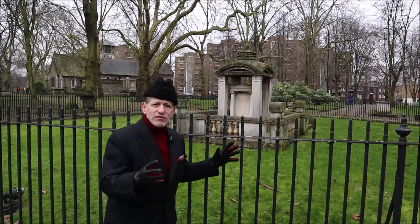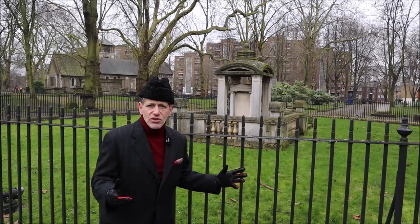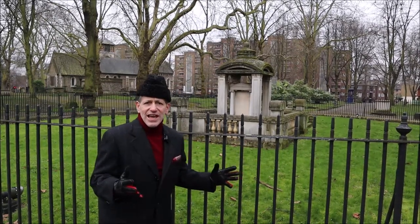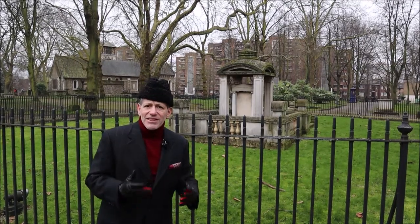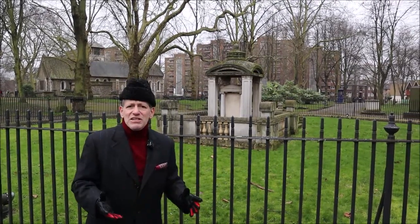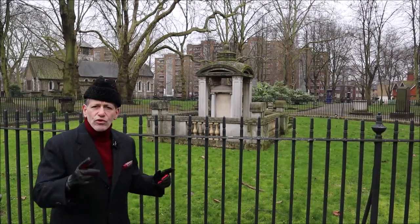So this grave is important, number 1, as the inspiration for the red K2 telephone box. Number 2, because it is Grade 1 listed. And number 3, because it's just so utterly charming. This is London. It's secret. Nobody really knows about it. It's tucked away, but with a wonderful story to tell.